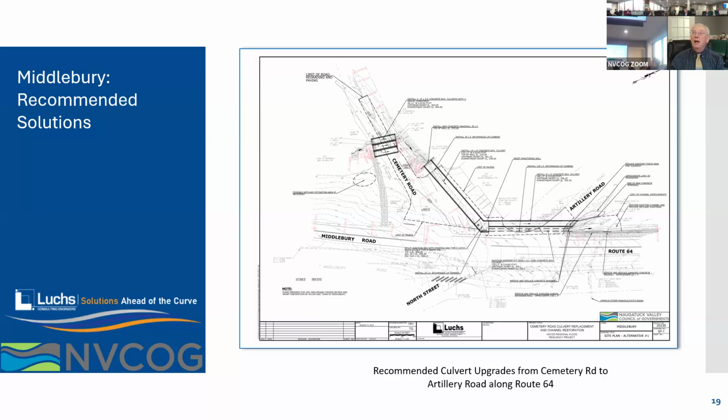But this project area has real estate that's owned, road right-of-ways that's owned by the town. There's private areas and there's state right-of-way. So any green infrastructure upstream would need buy-in and support from multiple landowners. But we're going to try and provide the town with options to try and reduce some of the runoff.